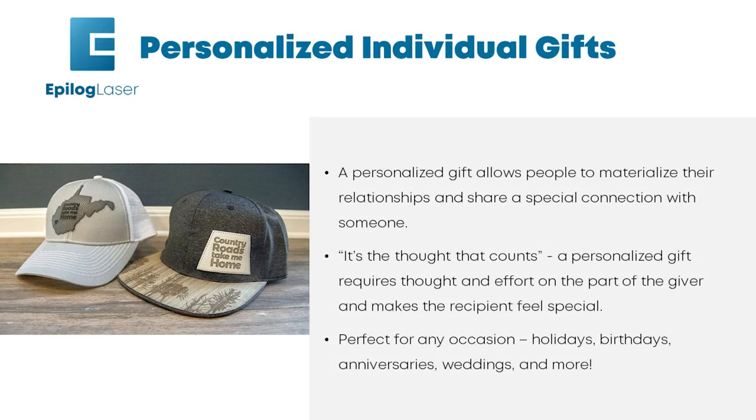First up, we're going to take a look at some personalized individual gifts. A personalized gift allows people to materialize their relationships and share a special connection with someone. As the old saying goes, it's the thought that counts, and every laser engraved gift immediately communicates a meaningful amount of thought. A personalized gift takes thought and effort on the part of the giver and makes the recipient feel special. Plus, personalized gifts are perfect for any occasion, holidays, birthdays, anniversaries, weddings, you name it.